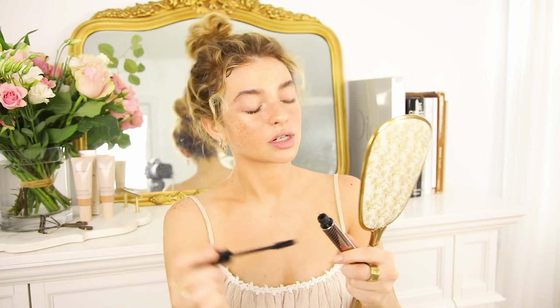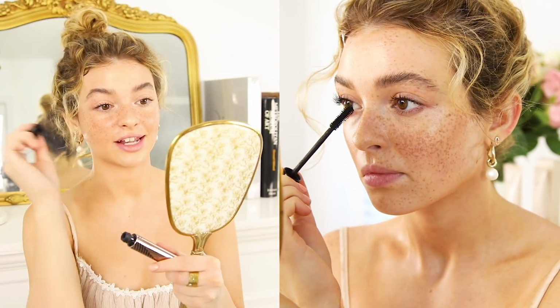So I'm gonna curl first. And then I'm only gonna do one coat on my lashes, so I just wiggle them out. And oh my gosh, instantly, look how long that made my lashes, and I just went like that.